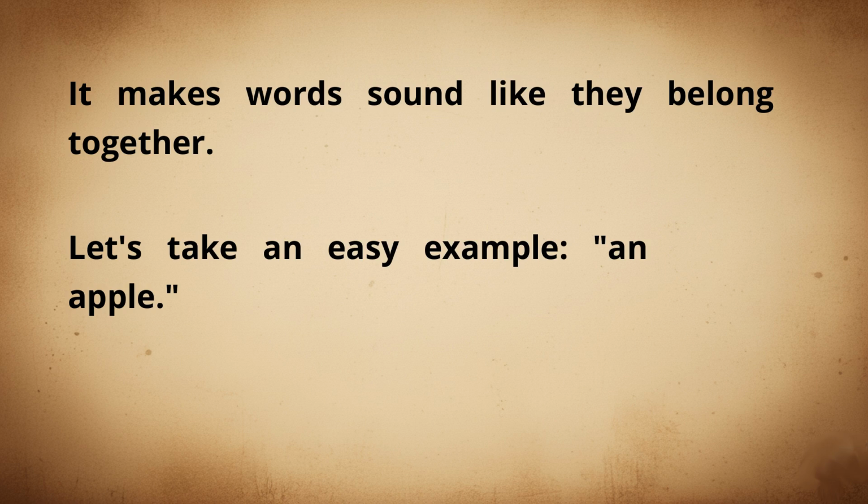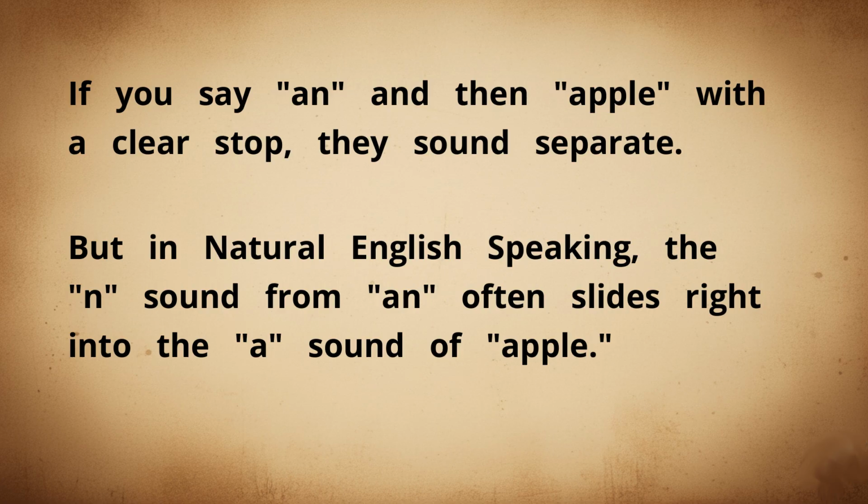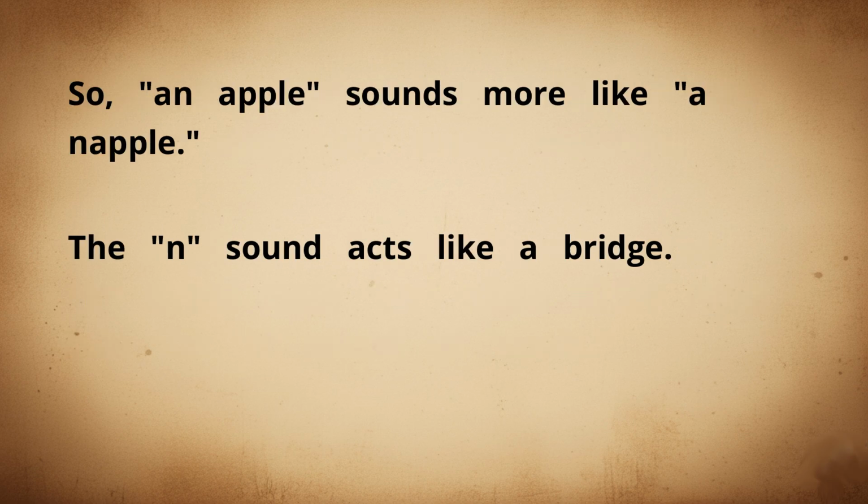Let's take an easy example, "an apple." If you say "an" and then "apple" with a clear stop, they sound separate. But in natural English speaking, the N sound from "an" often slides right into the sound of "apple." So, "an apple" sounds more like "anapple." The N sound acts like a bridge.